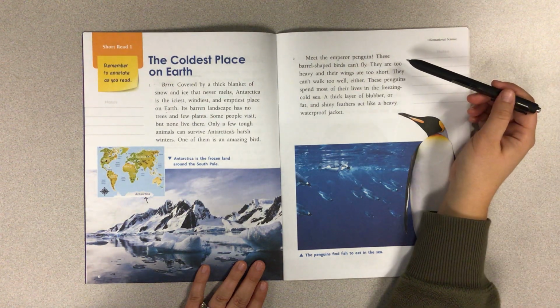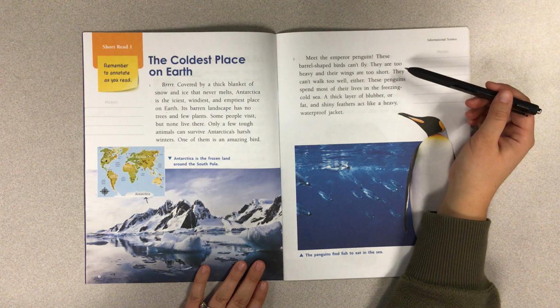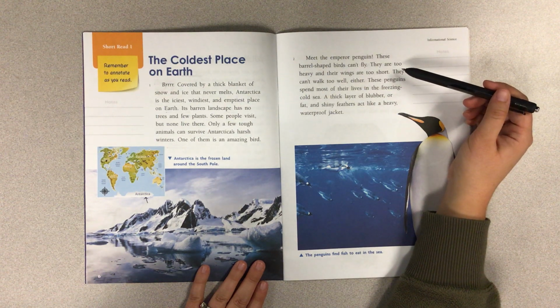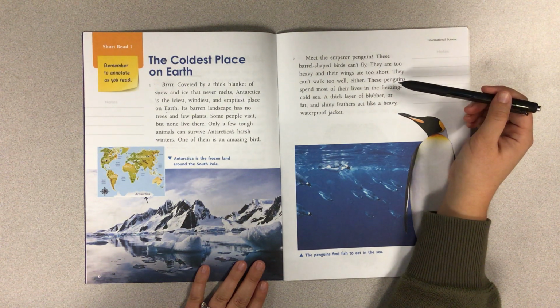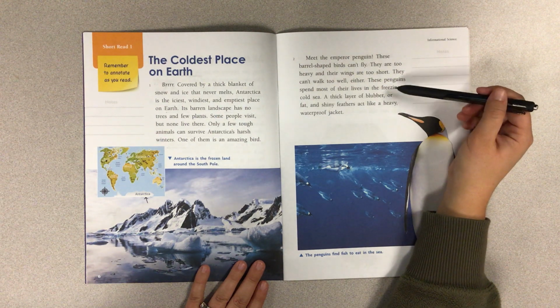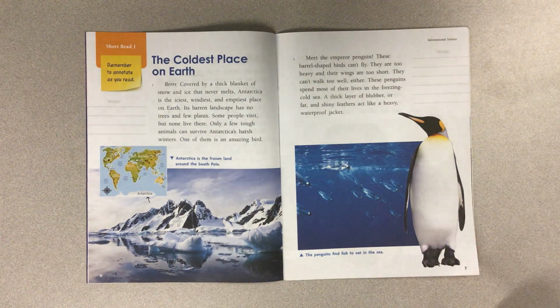Meet the emperor penguin. These barrel-shaped birds can't fly. They are too heavy and their wings are too short. They can't walk too well either. These penguins spend most of their lives in the freezing cold sea. A thick layer of blubber or fat and shiny feathers act like a heavy, waterproof jacket.